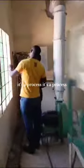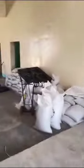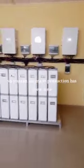Okay. So it's a process. And they are trying to be sure that all equipment are connected and running smoothly. Yeah. So you can see mini production has been done.